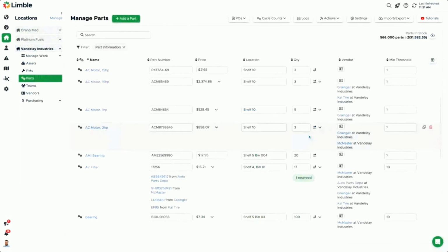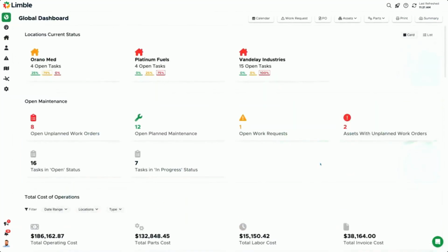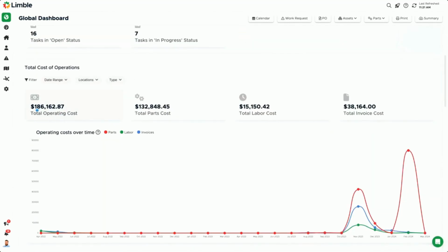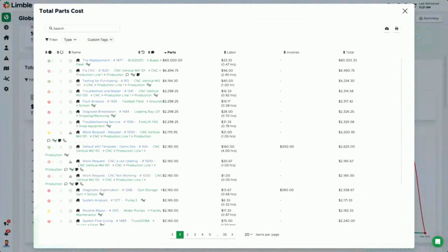Okay, so that was the 5-foot view of the part reporting. If I go to the global dashboard, most of this is obviously going to be geared towards your tasks, but I do see in my cost of operations, one of these breakdowns from our total operating cost, we can see parts. Again, I can filter that by locations and dates and things like that, and I can click into here and see what parts we're using.